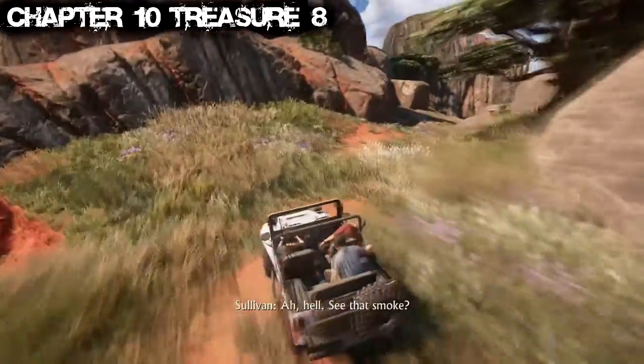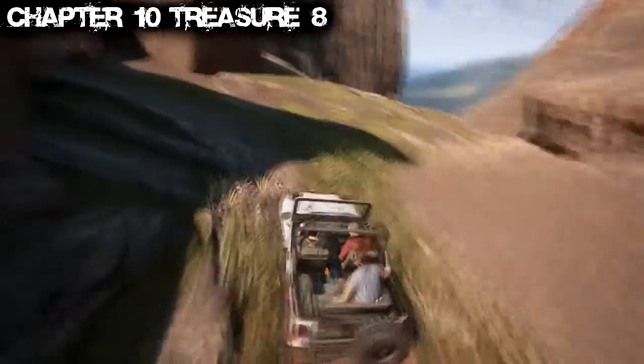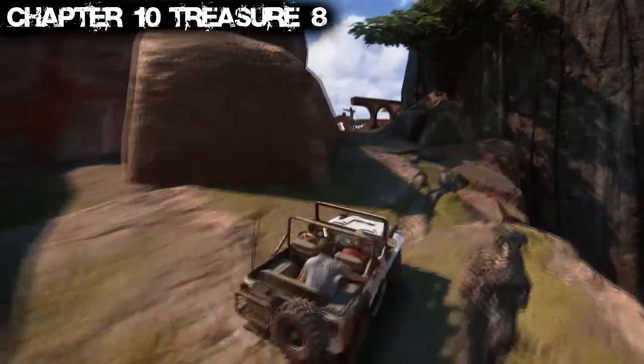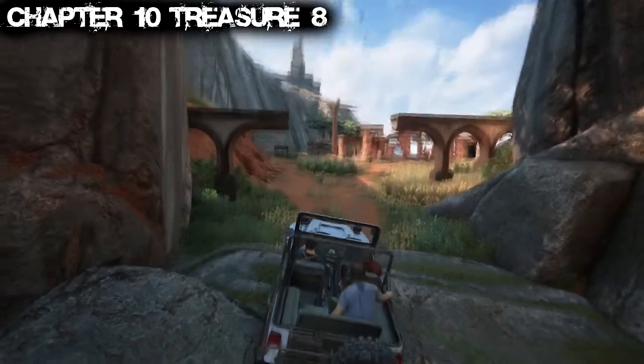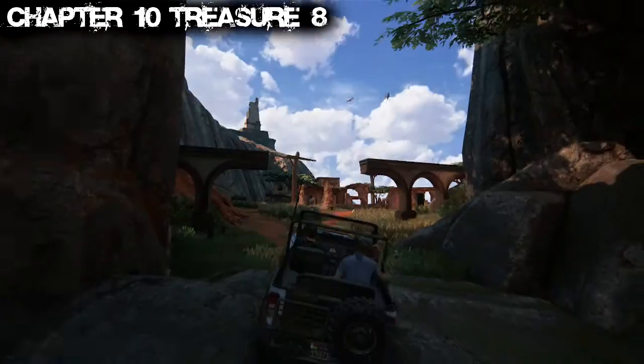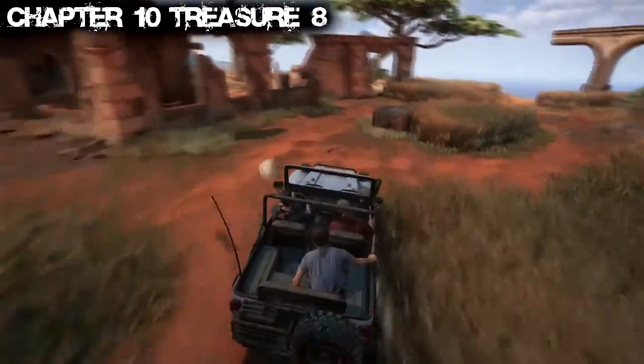Ah, see that smoke? Oh, Shoreline, slow down. You'll get into this grassy little valley here. Once you hit the cliff, take a left, and you'll see this area. Now there are enemies, so I edited it so the enemies just die quickly here. And there you go. They've magically all died.